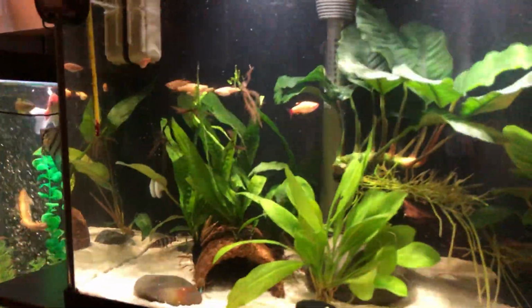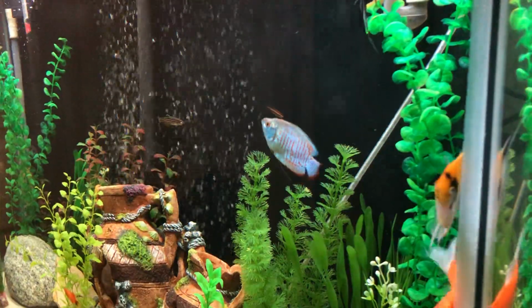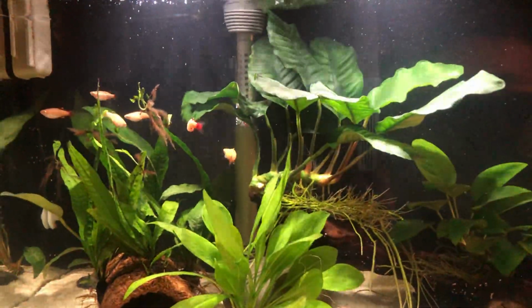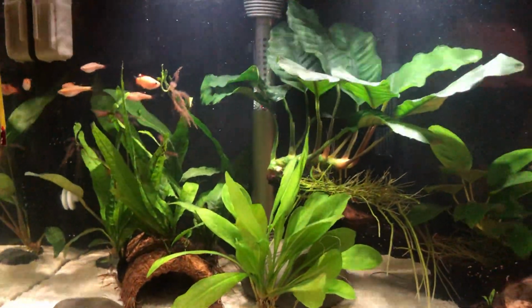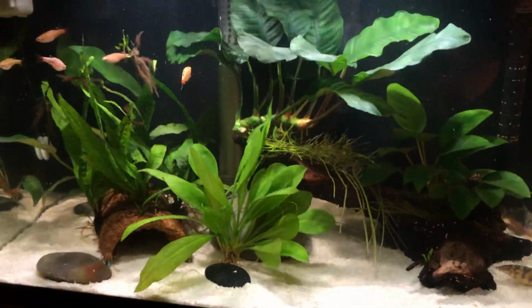But if you look through it, maybe you can't really tell. There's just like a slight haze in the water, I guess. Compared to this tank where it's crystal clear, this one just kind of bothers me a little bit. It's not clearer, but it's still really clear water. So yeah, all the plants are doing really good.